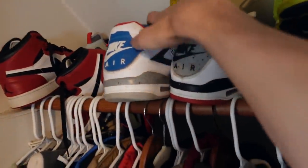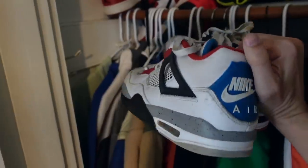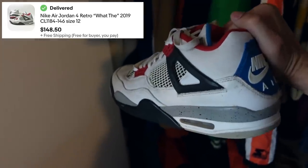And then the last thing that I'm going to show you that sold today is right up there, right there. And it's a pretty solid sale. These guys right here are some Jordan 4 retros from 2019, and they sold for $148. Nice sale right there.